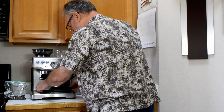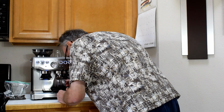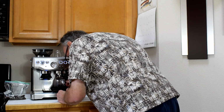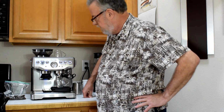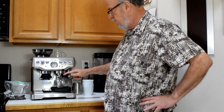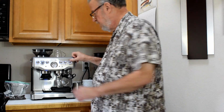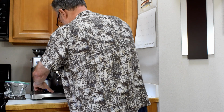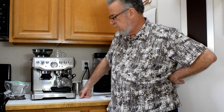Now I'm going to do this on a scale, and I'm going to time it just out of interest. It's already set to the right grind and shot size that I used last time. So the portafilter's up here, the boiler's all hot and ready to go, and I'm just going to press the button and the timer at the same time. It's going to do a pre-infusion to get a little bloom, and then it's going to go ahead and put in all of the water.